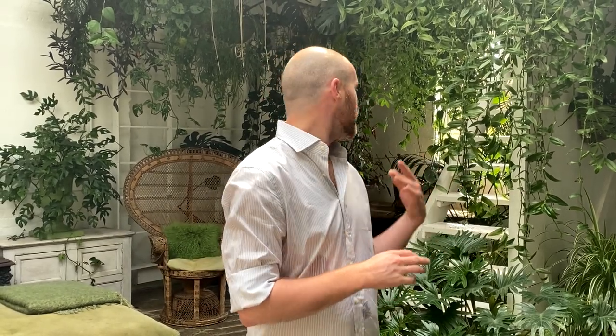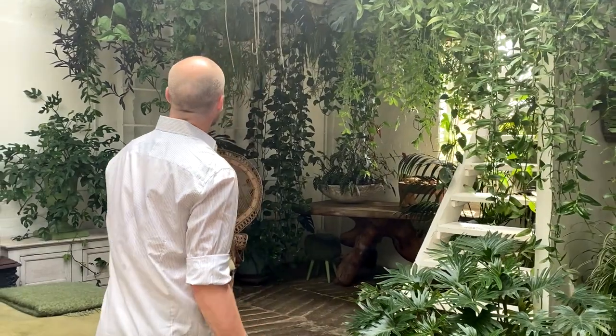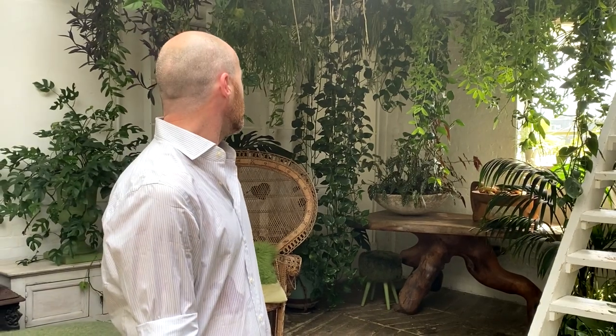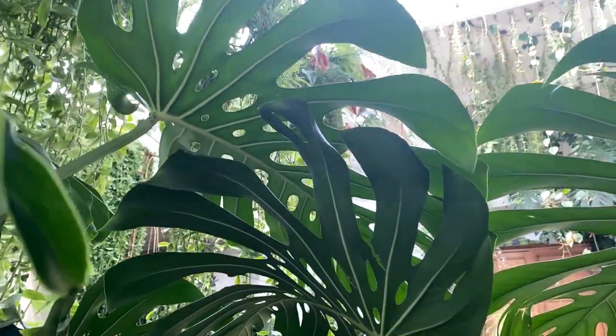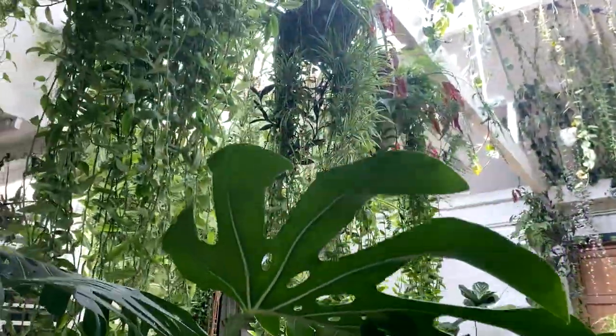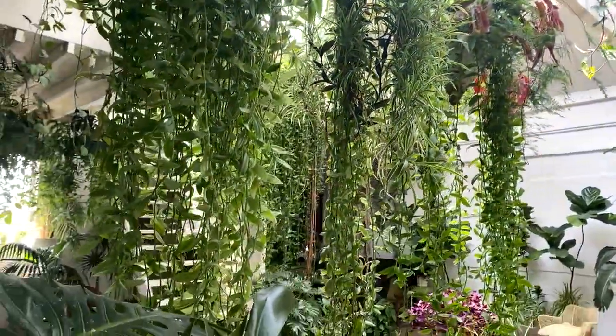So another reason for creating this space was for myself, but also because there was a demand for shoot spaces which had plants in them. And the photos all look really just fresh and lovely. So it could give a brand identity, something quite kind of fresh.